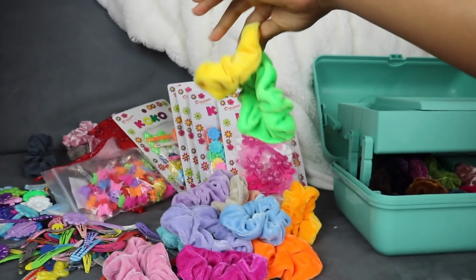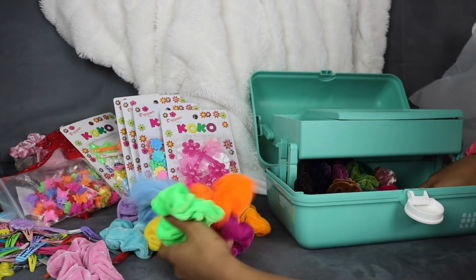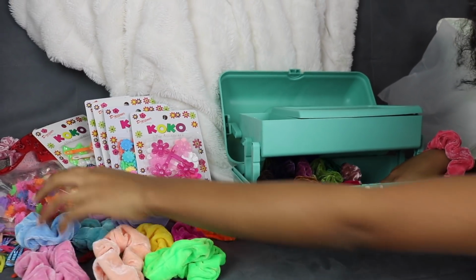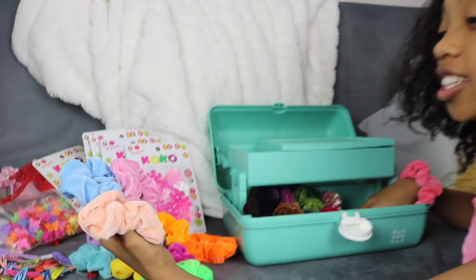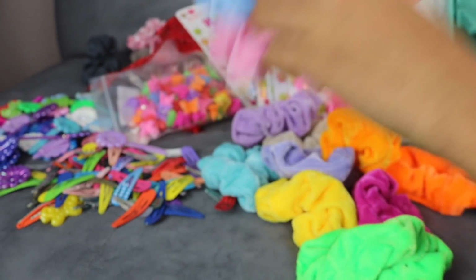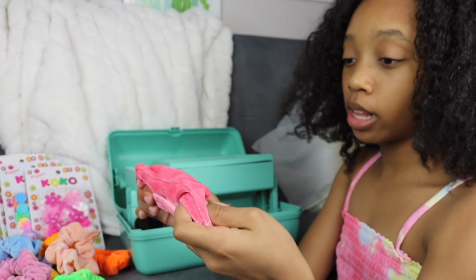So now we are at the really light colors and bright colors, and I just gotta say, y'all, I'm loving this section over here. I'm dying for these colors. Like these three right here, I love them. I think I just love all of these colors, and I have to put this one in the batch too.